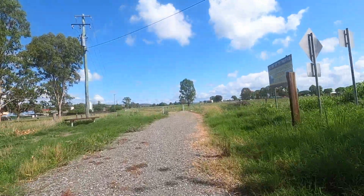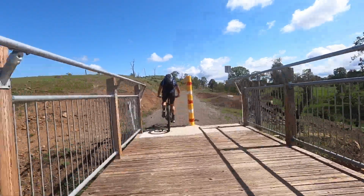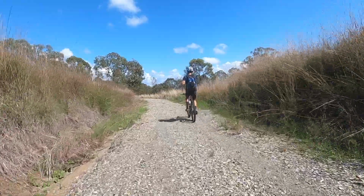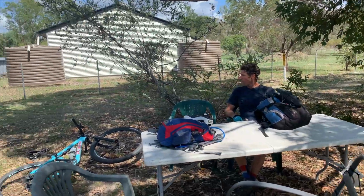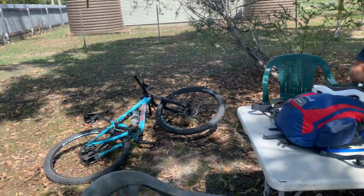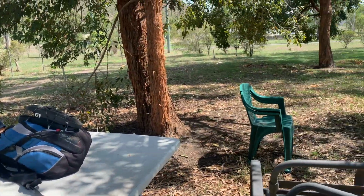Made it. We just stopped at Moore for a muesli bar, a little bit of energy, refuel the water. Next stop's about 7 k's away.